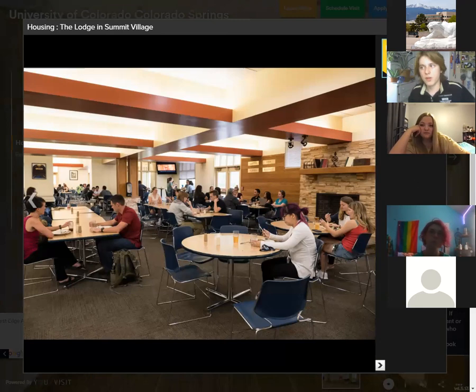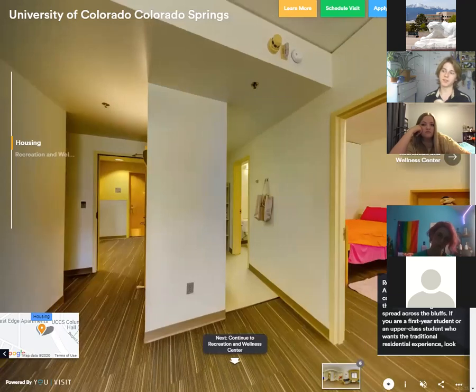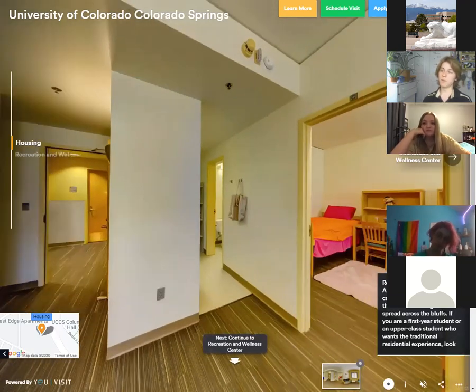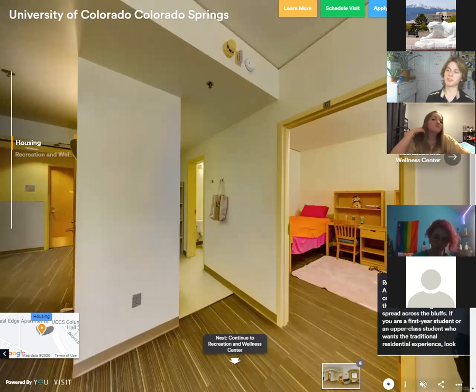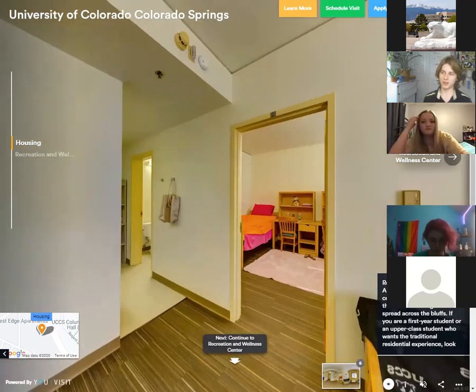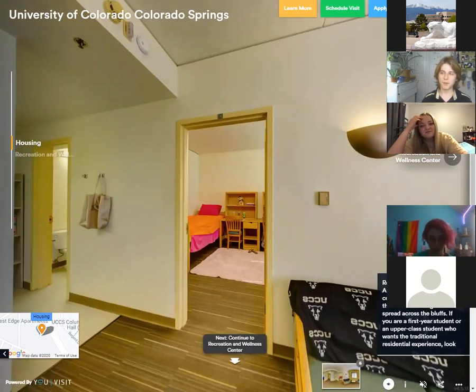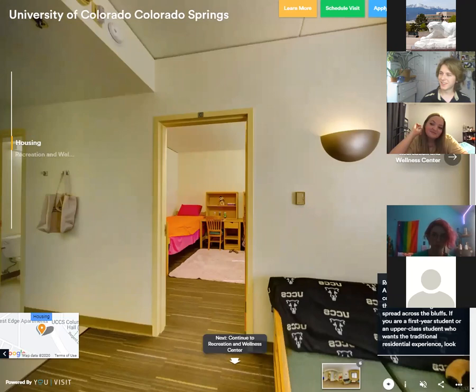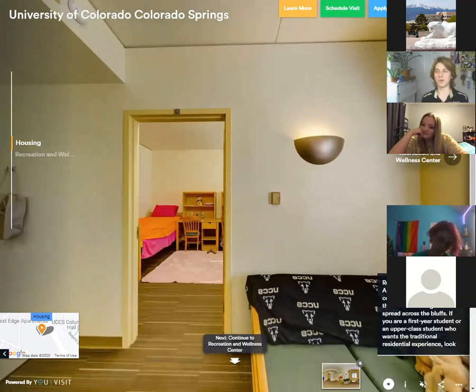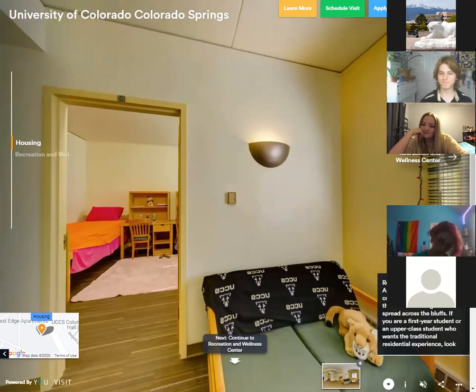Some quick rules, though, that I think are really important before we leave housing. There are no pets allowed in the resident halls, except for emotional support animals, service animals, or 1 permanently water-dwelling fish. I don't know what a not permanently water-dwelling fish is, but that's how the rules are written. So just 1 fish has to stay in the water.